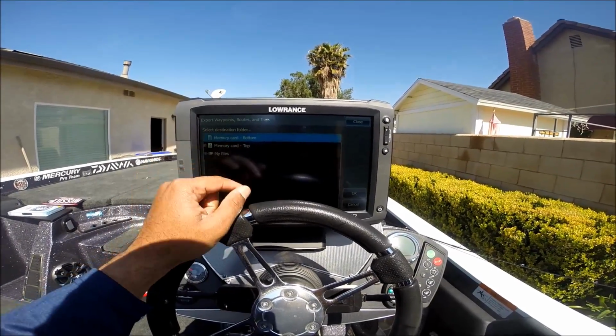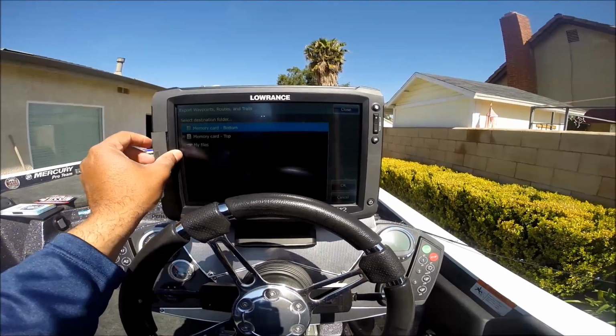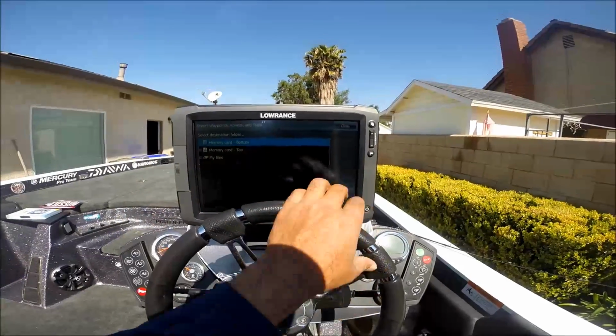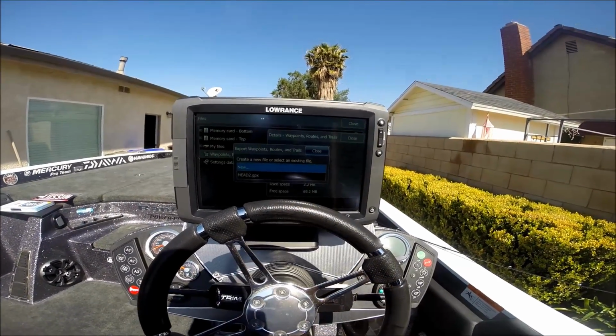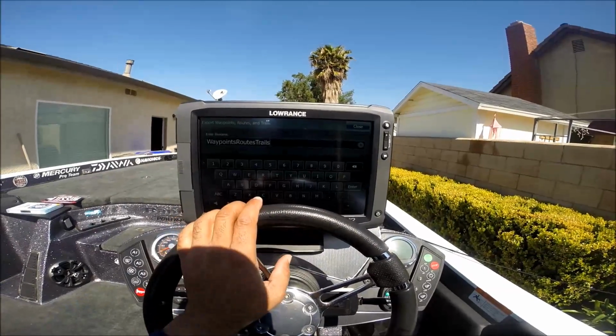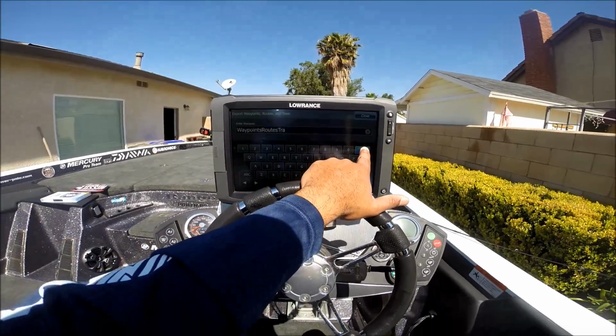Memory card bottom. Of course, I don't want to use the top. In this case, my Navionics card is actually on the top, so it automatically recognized the bottom. I'm going to hit OK. I'm going to hit New to name. I'm going to go back.